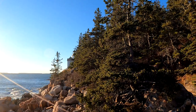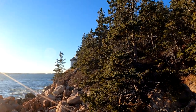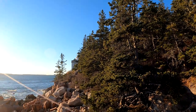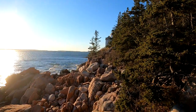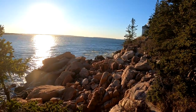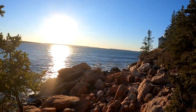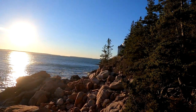Now, since they've replaced the old incandescent light, which was on all the time, with an LED light, it's only on when it's foggy or at night. So I'm not going to go any further. You can see the footing gets a little less stable, and in order to get a really nice view of the lighthouse, you have to climb all the way out on the rocks. So time to head back up.